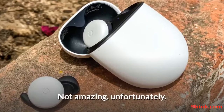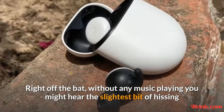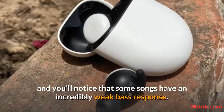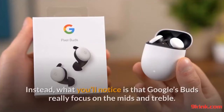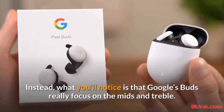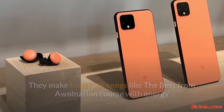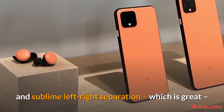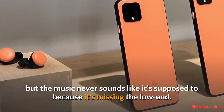Not amazing, unfortunately. Right off the bat, without any music playing, you might hear the slightest bit of hissing, and you'll notice that some songs have an incredibly weak bass response. Instead, what you'll notice is that Google's Buds really focus on the mids and treble. They make hard rock songs like The Best from AWOLNATION course with energy and sublime left-right separation, which is great, but the music never sounds like it's supposed to because it's missing the low end.